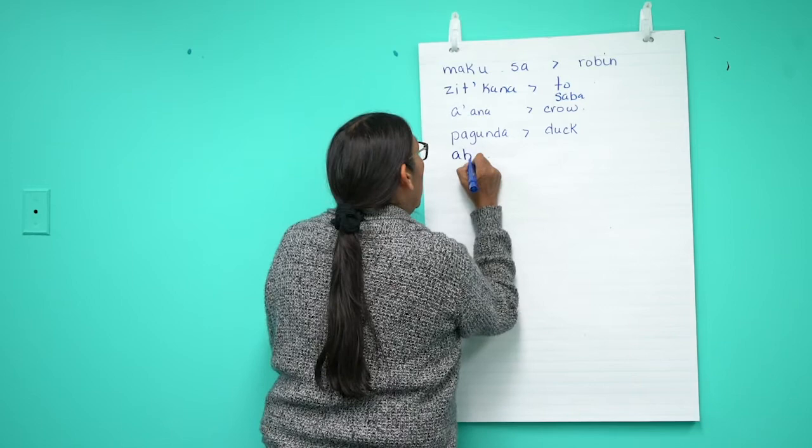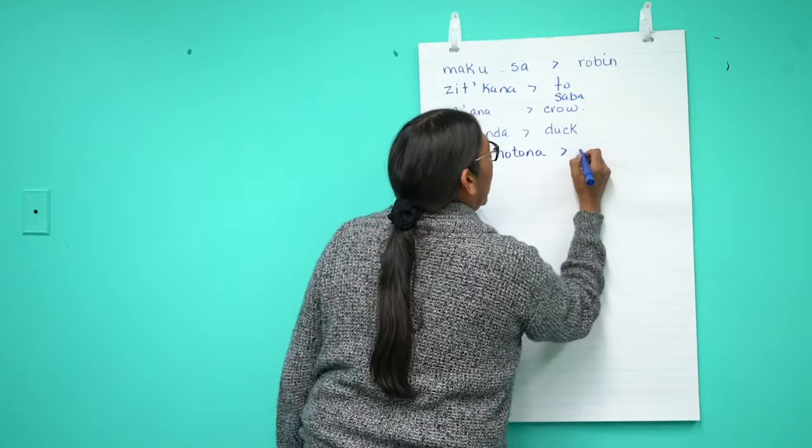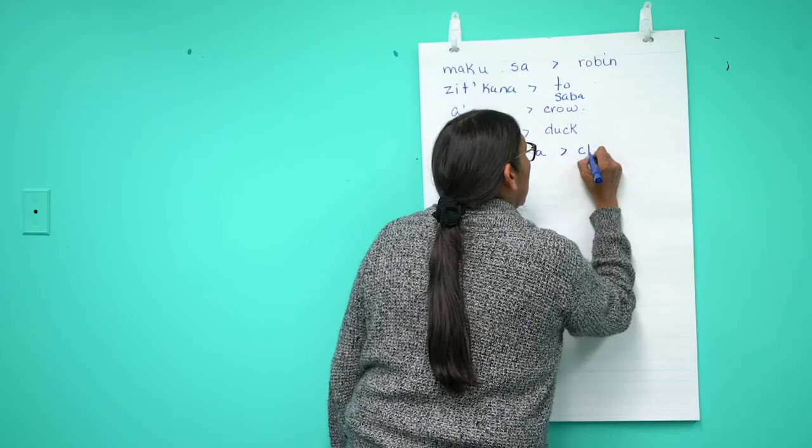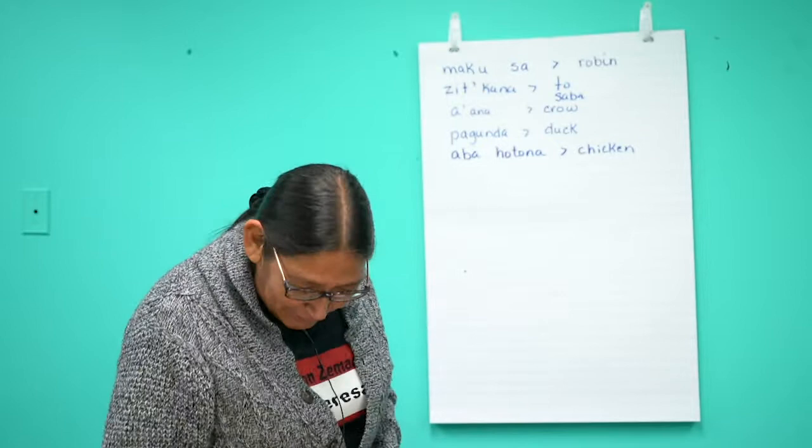There's several spellings for this. I like this one here. It's what I remember when I was growing up. Ambahotuna. And that is your farm chicken, where you get your winkni from, or your winka. Sorry, I'm telling you where you get your grease from, and I'm supposed to be telling you where you get your eggs from, your winka. Sorry.